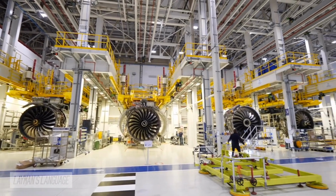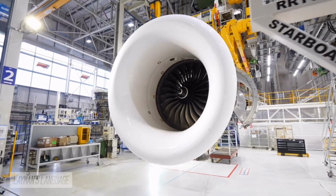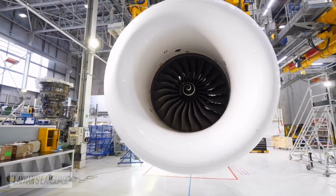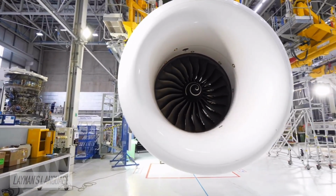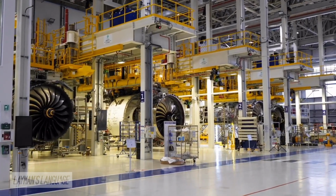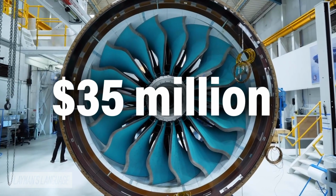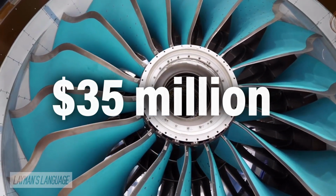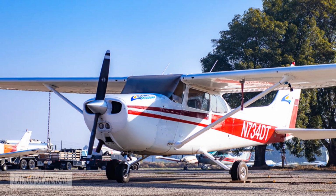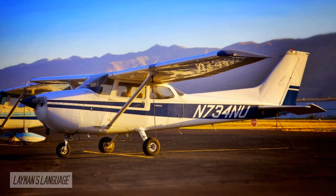But these bad boys don't come cheap, folks. With over 20,000 components, hundreds of nuts and bolts, a diameter of 118 inches, a length of 230 inches, and what appears to be miles of safety wire, the engines come in at an impressive $35 million price tag. This is as much as it would cost to purchase 100 Cessna 172 Skyhawk planes, whose market price is around $35,000.